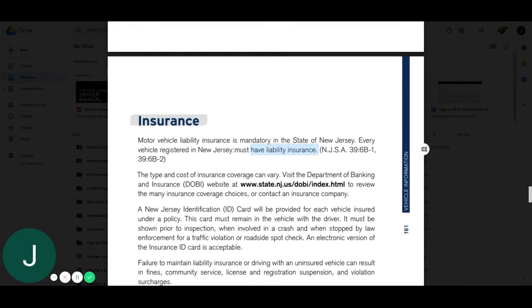Insurance. We've mentioned this a bunch of different times in class, but remember that motor vehicle liability insurance is mandatory in the state of New Jersey. Every vehicle registered in New Jersey must have at least liability insurance. Liability means at fault in a crash. If you're deemed at fault in a crash, your insurance company will take up the expenses for the other person's vehicle and then yours. This concludes chapter 9.